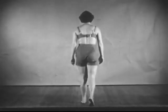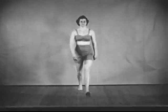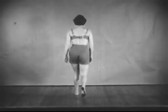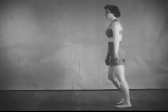Walking forth and back and pivoting in the turn, we see the reciprocal movements of alternate legs. Pivoting or turning on one side is accomplished on the ball of the foot or possibly on the heel.